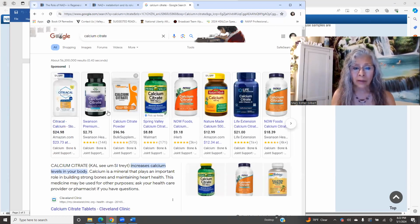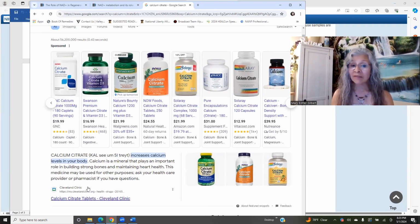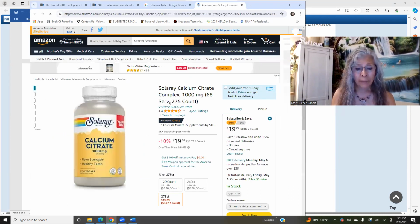Okay, so again, it depends on the company. There's a lot of calcium citrates in here. So calcium citrate increases calcium levels in the body. Calcium is a mineral that plays an important role in building strong bones and maintaining heart health if it's absorbable, if it's electronically, at the atomic level, in its correct electrical form. Okay. And they're calling it medicine by the Cleveland Clinic. Of course, the medical industry is going to call isolated nutrients medicine or drugs. And that's another reason why we have to separate the idea of taking a supplement in whole food form versus an isolated nutrient form. Let's look at calcium citrate ingredients here.